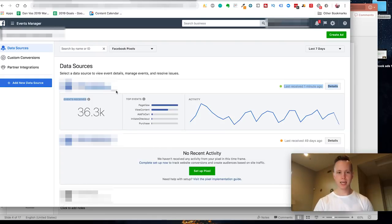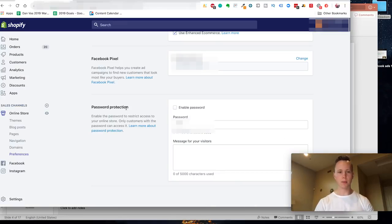You're going to take this pixel ID and go to your Shopify store, and on the left it's going to say online store, preferences, and then there's going to be a section to put your pixel ID in there. All you got to do is put this code in there, and then boom, you've installed your Facebook pixel. So right here in Shopify, you go to online store on the left, then preferences, and then you put your Facebook pixel ID in here.